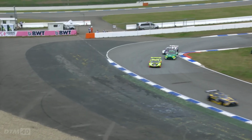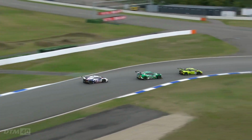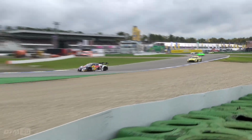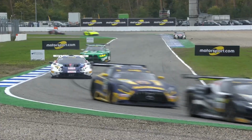And Jules Gounon, I can see, has come into the pits, the race leader, which just leaves Sheldon van der Linde, and he comes in as well. So the last 2 to make their pit stops come in, still with 8 minutes to go, which means that Kelvin van der Linde is going to pick up the overall lead of the race once again. He is about to come out of turn 17.